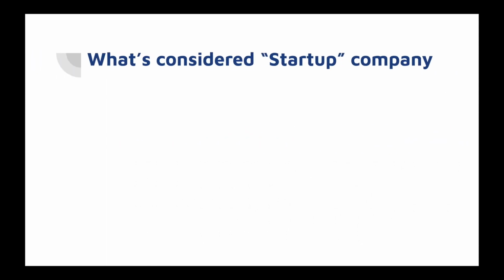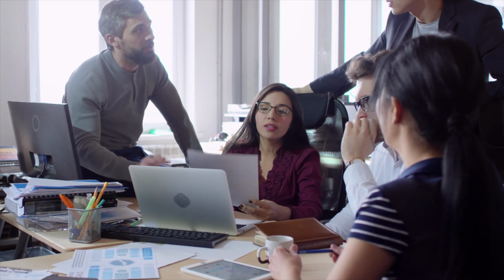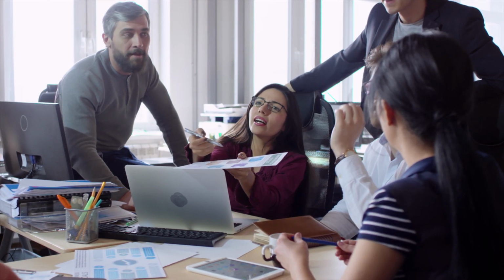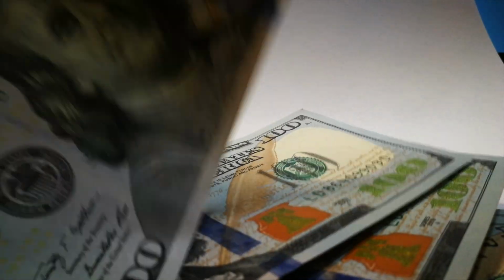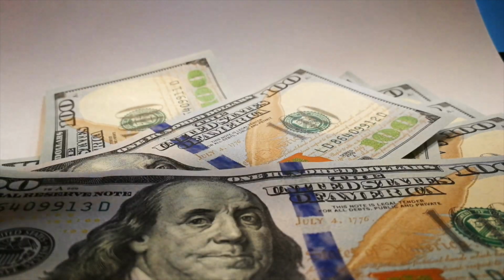What do we consider to be a startup company? Typically, a startup company is a company with less than 100 employees, but the other attributes of a startup company is that it's pre-profit, meaning that we haven't yet reached the point of being profitable. The other attribute as well is high growth. Usually, a company that is a startup is growing more than 1.5x year over year. And the other thing is that it relies on fundraising. So the company, to operate the business, relies on raising funds from investors in order to operate and spend on growth.